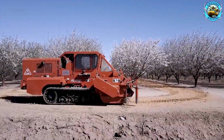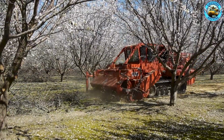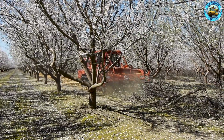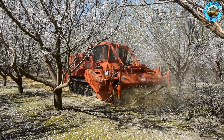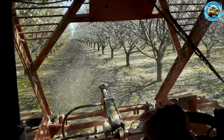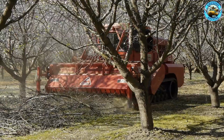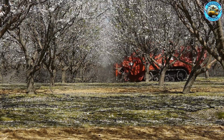The Flory WS910 is a powerful tool in agricultural innovation, designed for efficiency and precision. With a 160 horsepower engine and a working width of 9.1 meters, it excels in large-scale soil preparation. Weighing 5.5 tons, this machine combines durability with advanced technology to ensure optimal performance and productivity in various field conditions. The WS910's robust design meets the demands of modern farming.